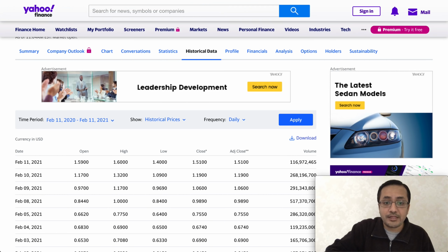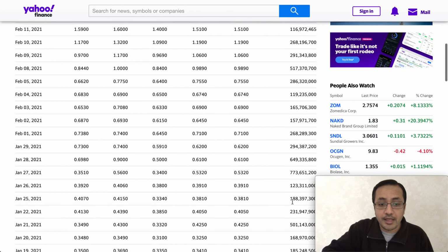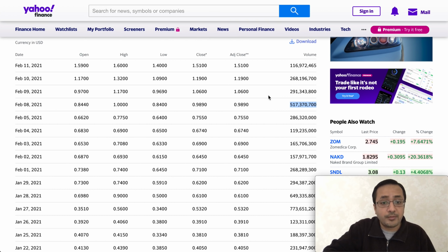Let's take a look at the volume and the price once again. The volume was pretty high before there were some restrictions from Robinhood. In general, the volume was 649 million on January 28, then 294, 268, and 157 million, and the stock price was trading below the $1 level. There was some resistance at the $1 level on February 8th. The stock tried going above $1 but was not able to, and it closed at almost 99 cents, or 98 cents, with a volume of 517 million. So the volume consistently has been pretty strong and healthy, in my opinion.